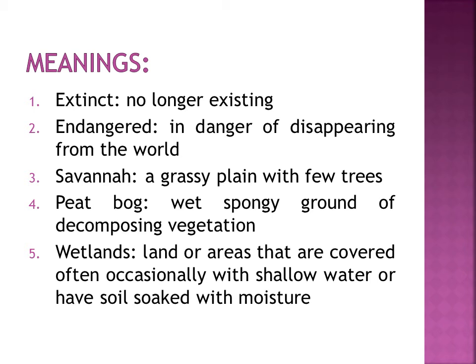Let's complete the meanings in this class only. First word, extinct. It means no longer existing. Second, endangered. It means in danger of disappearing from the world. Third word, savanna. A grassy plain with few trees. Fourth word, peat bog. Wet, spongy ground of decomposing vegetation. Fifth, wetlands. Land or areas that are covered often or occasionally with shallow water or having soil soaked with moisture. There are more. Let's read them.